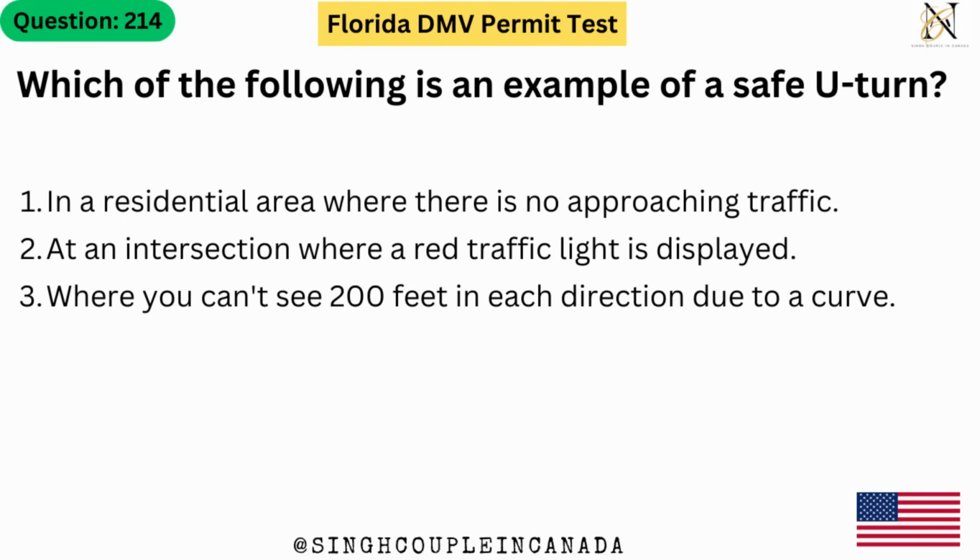Which of the following is an example of a safe U-turn? 1. In a residential area where there is no approaching traffic. 2. At an intersection where a red traffic light is displayed. 3. Where you can't see 200 feet in each direction due to a curve.